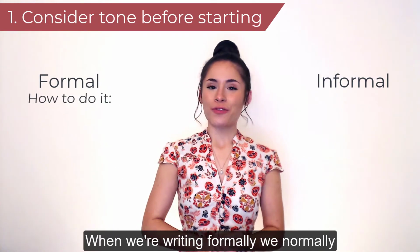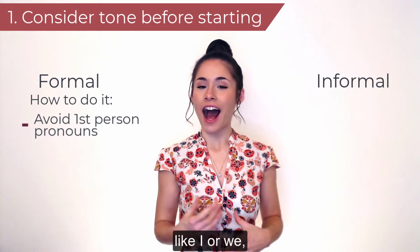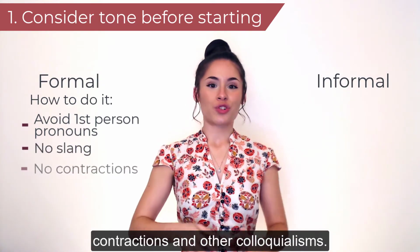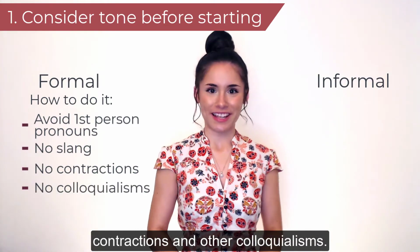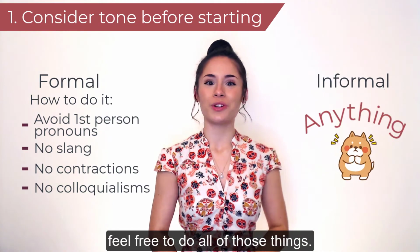When we're writing formally, we normally don't use first-person pronouns like I or we. And we also try to avoid slang, contractions, and other colloquialisms. Of course, if you're writing informally, feel free to do all of those things.